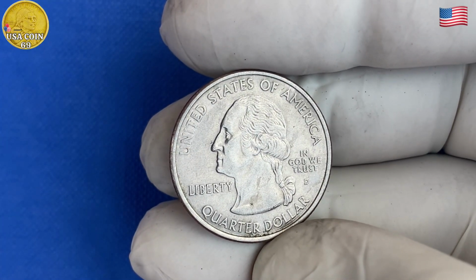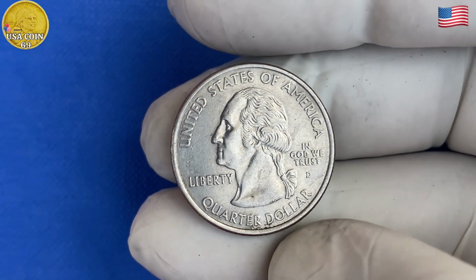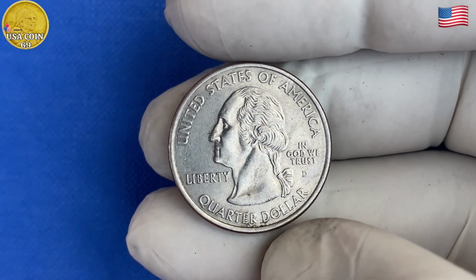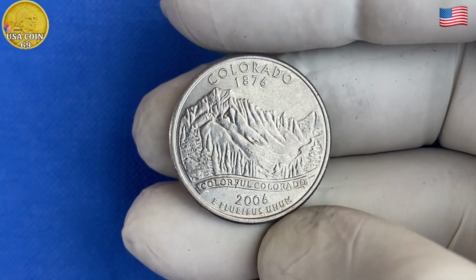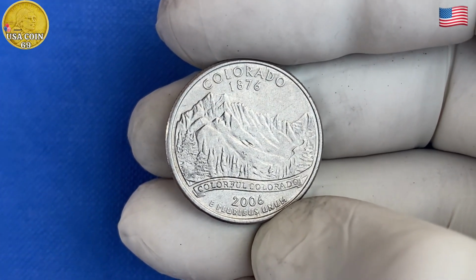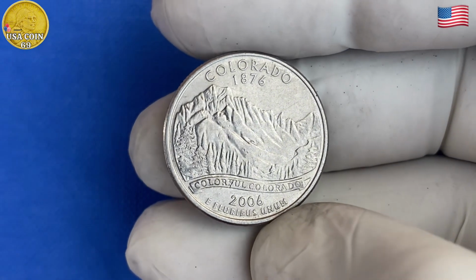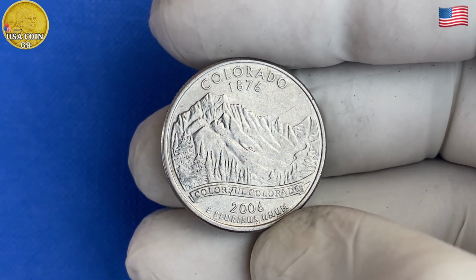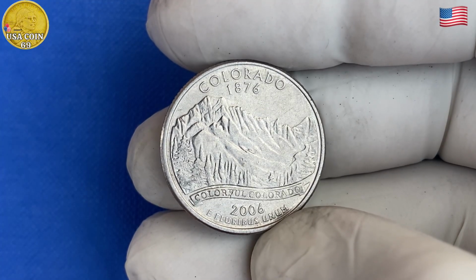Whether you're a seasoned numismatist or just someone who enjoys looking through your loose change, you never know what you might find. Like many coins, the 2006 Washington State quarter may be worth $28,000 or more if you find the right one with the right characteristics. So, the next time you come across a 2006 Washington State quarter, take a moment to carefully inspect it. You may just have a small fortune hiding in your change.